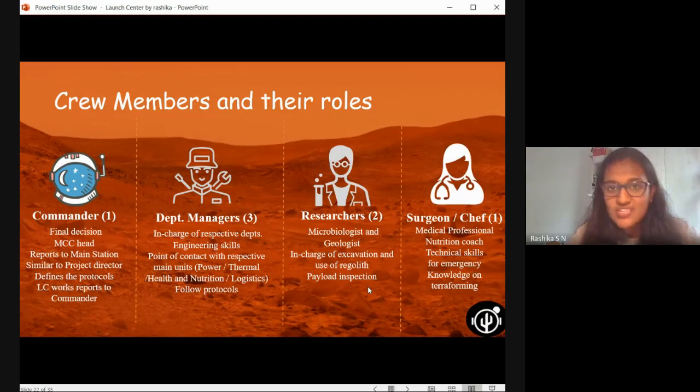We shall have one surgeon who is also the HF in our launch center. So he's a medical professional and nutritional coach to all the crew members, but he must possess technical skills with proper training to act very speedily in unforeseen situations or emergencies. And he should also be very good at terraforming. Being a nutrition coach, it wouldn't be so difficult to get hands-on with terraforming, because once we plan a long-term mission, it would be very necessary to have production of locally available fruits and vegetables in large quantity. So he shall be in charge of that as well.